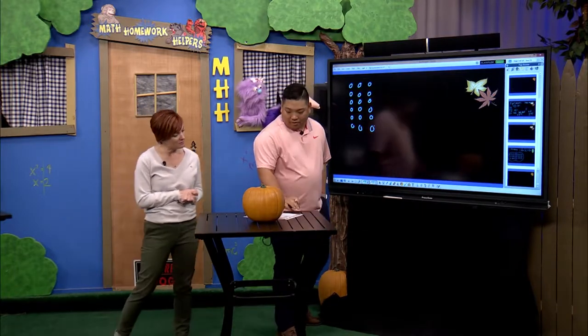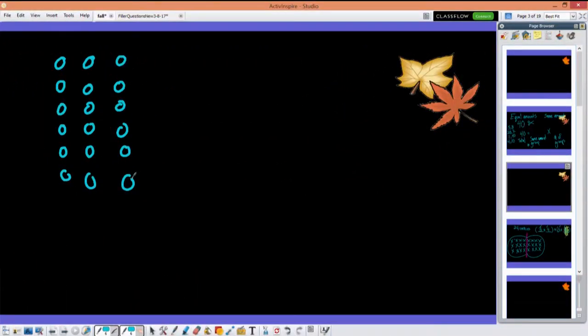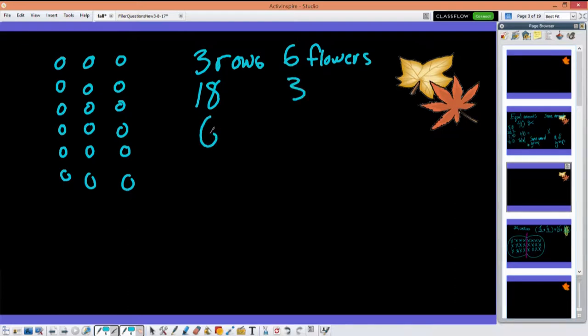All right, Jennifer, what do we want to do with our array here? So it's not like the distributive property. The choices are: is it A, three rows of six flowers? B, 18 rows of three flowers? That's a lot of flowers. Or C, six rows of flowers? Or D, six rows of 18 flowers?